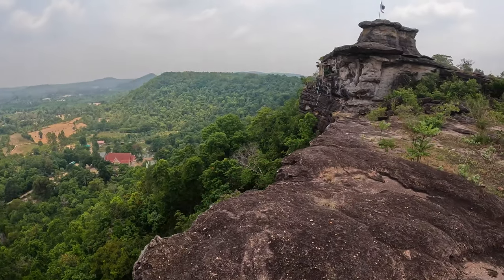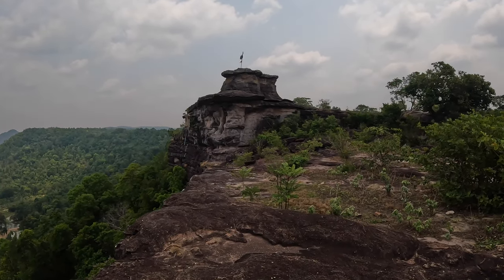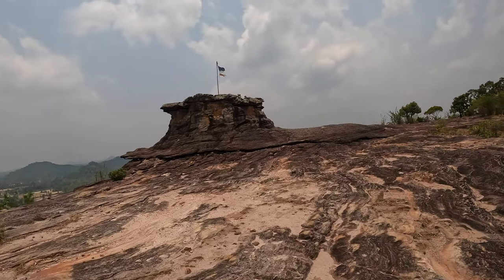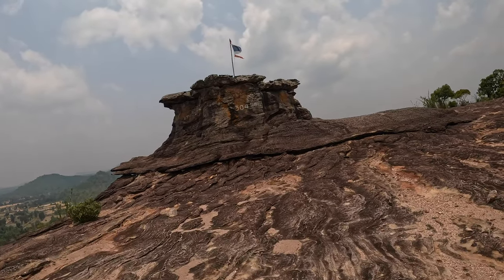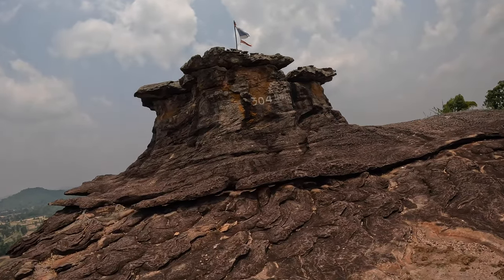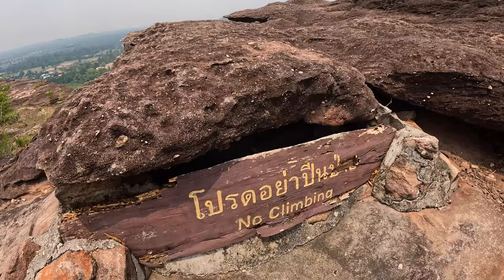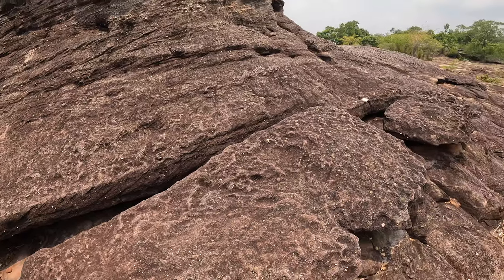Look at this. Oh, we have to try to get to the top of that flag there. Now, we arrive at the top of the mountain, after this long plateau. And it says 304 meters high there. They say no climbing. Well, that's what we are here for, isn't it? For climbing.